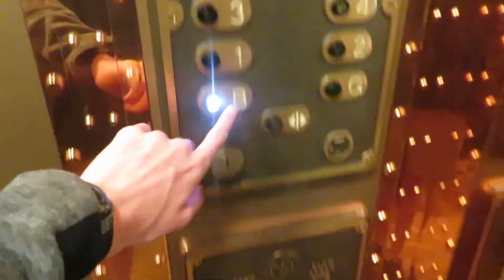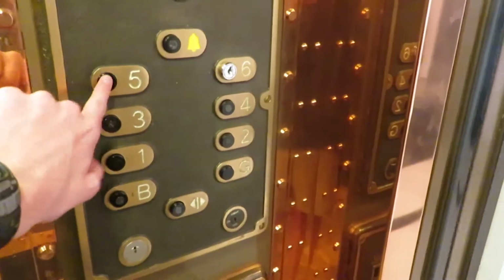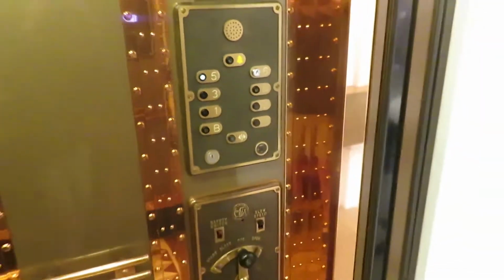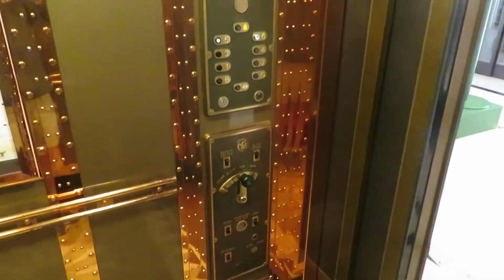This is the Gucci level. Doors closing. That's why everyone's going here, because Gucci's amazing. Lower ground or basement. I would joyride these, but I have places to be and people to go. Again, look at this panel. Closing.